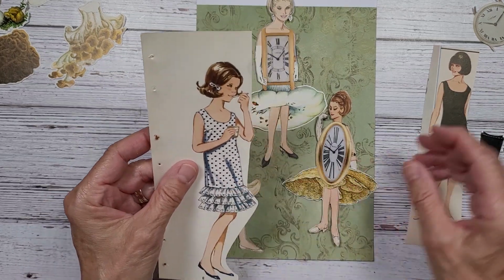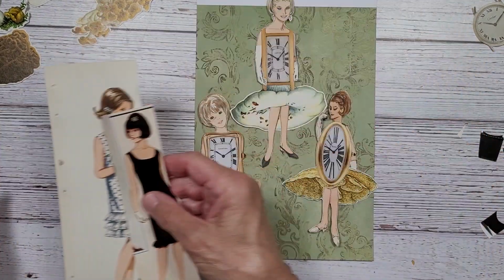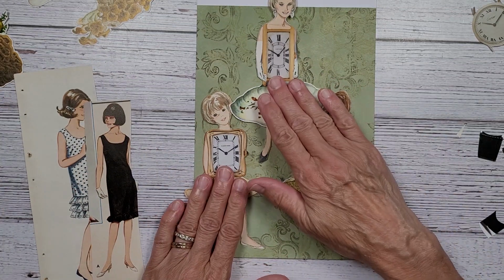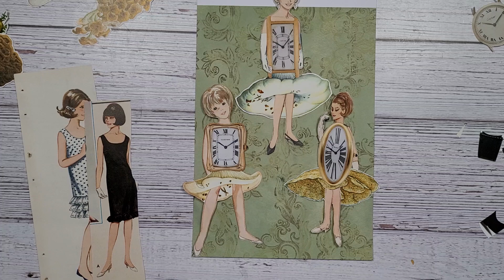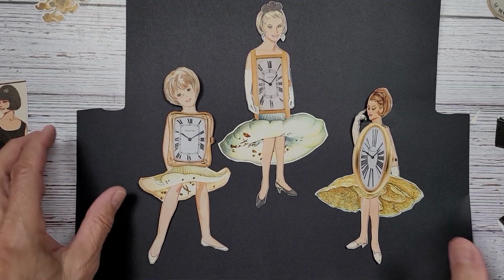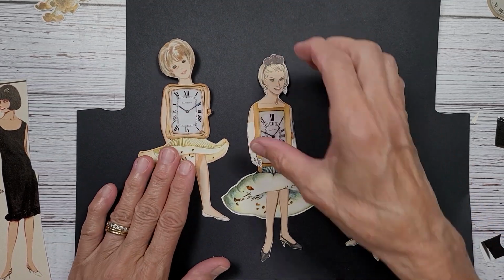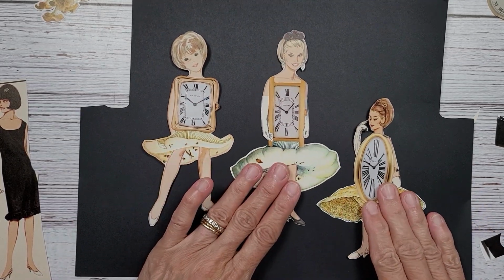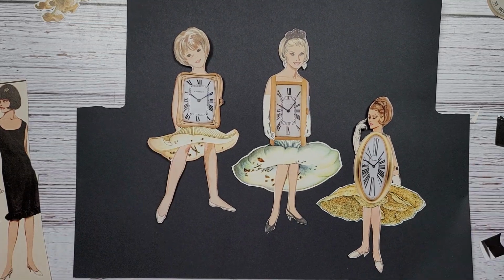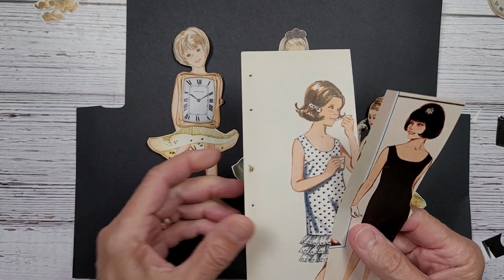I could finish this one and I could finish this one off screen, okay? Because you got the idea. Let me grab a piece of black paper to put these little girls on. Okay, I think that's better. So here are the gals. And I think what I'll do is I will finish these. I'll take these 2 and I will work on these.